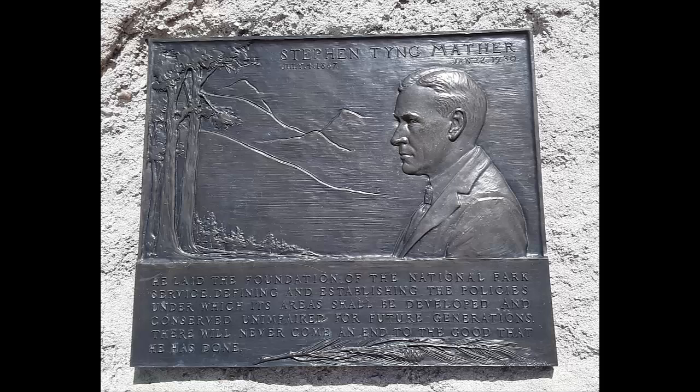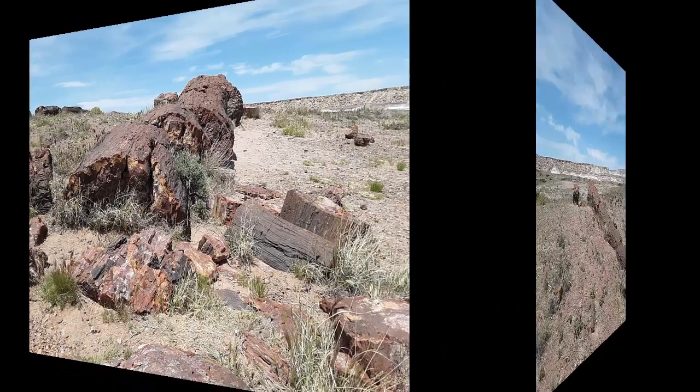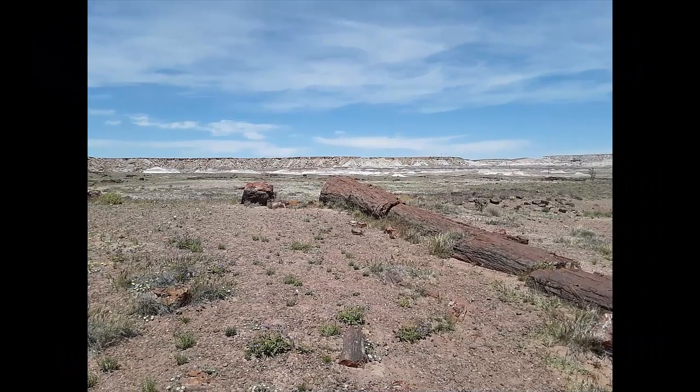The absorbent dead wood became saturated with these minerals. The silica or quartz crystals slowly bonded with the cells of the tree, replicating the organic material in perfect detail. Eventually, silica replaced the wood material. Now this petrified forest is not made of wood, but of stone.